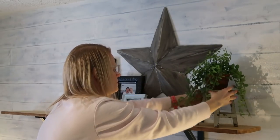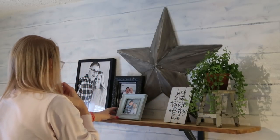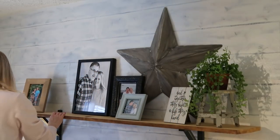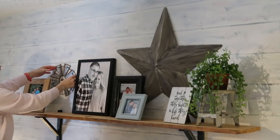This was a plant I got from At Home. If you've been with me, you know that's my favorite little faux plant. And so this was really fun. I think I can decorate it for Christmas and different holidays and things, but for now I really love the way that it turned out.